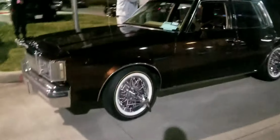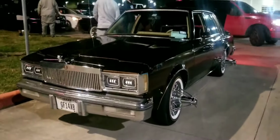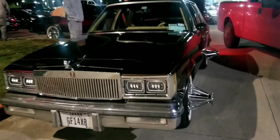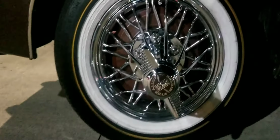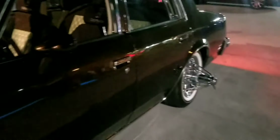Man, this thing is tough, tough. Oh, paint dripping on this thing. Poke, poke.